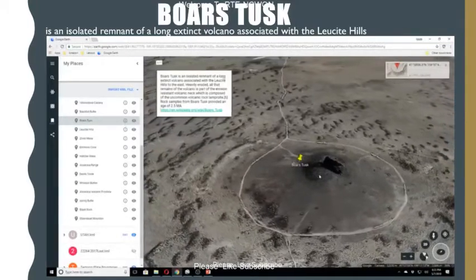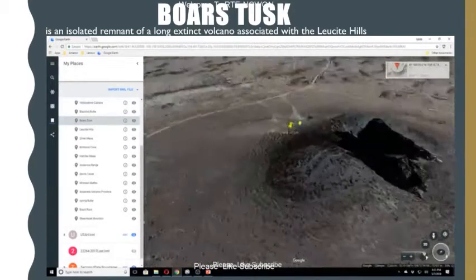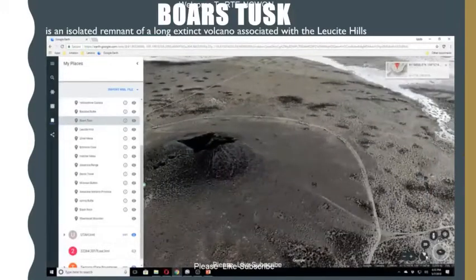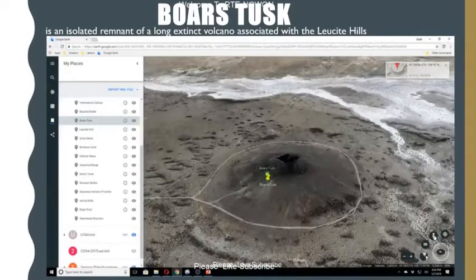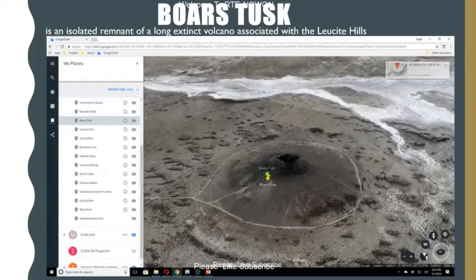So, this is kind of cool. And let's see if we have a road view or not. And we don't. Nope. Okay, and we're moving on to the next one.